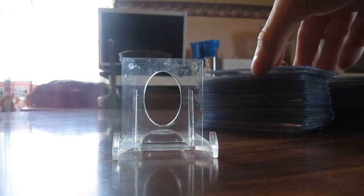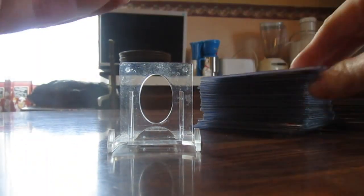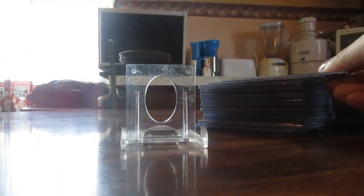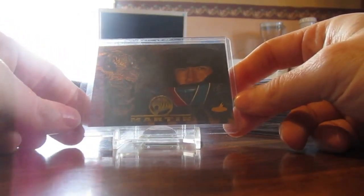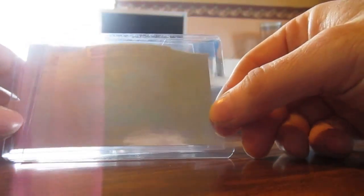Next up, we got a oil can out of Press Pass 99. Got a couple pit gears from VIP. The Tiger, first bite, first slash. We got the hologram cards out of SP, and we got a die cut version, which this one still looks pretty high there.